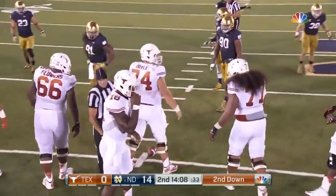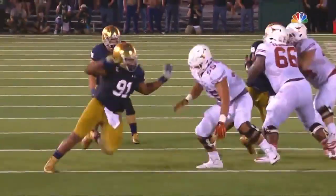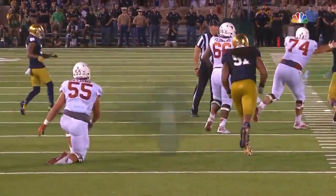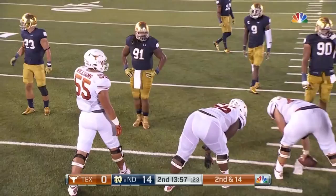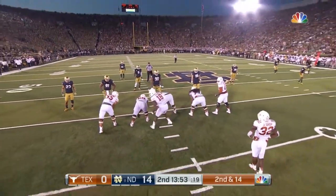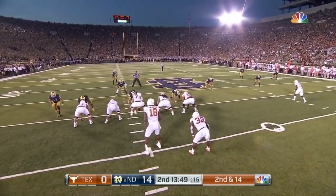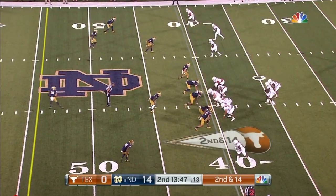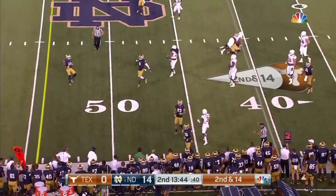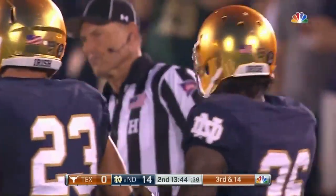An 18-year-old left tackle, Connor Williams, playing against Sheldon Day, a big-time collegiate player, goes for the cut and gets him to the ground. The Texas coaches say he is their best offensive lineman as a freshman. True freshman. 2nd and 14. Swoops is relieved shortly by Hurd. Pressure from the right, has to get rid of it, and it's incomplete to Foreman. So that'll bring up 3rd and long.